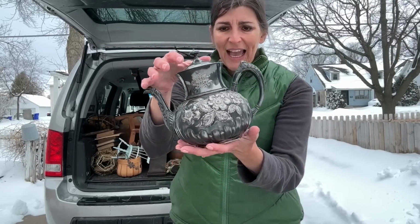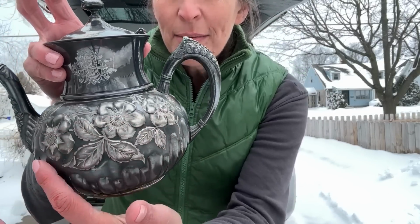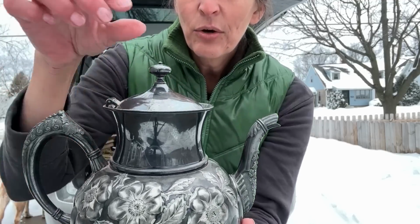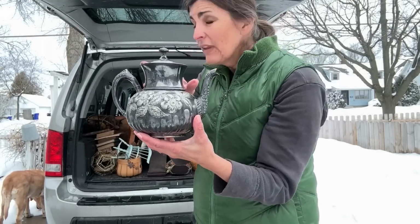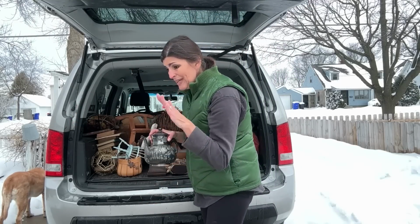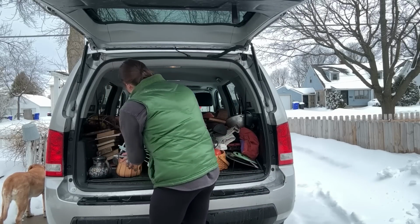So first, I got this little teapot, you guys. I just want to show you, look at all this amazing detail. Oh my gosh, is it not gorgeous? It's got a really cute lid. So I got that. Now we got a huge snowstorm here as well. So I am gonna try to not set anything on the ground. I did shovel here, but the snow is very heavy.